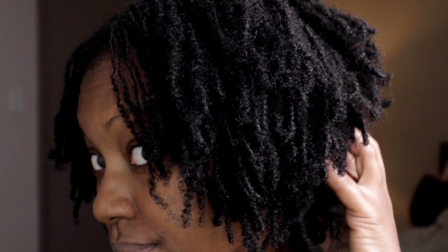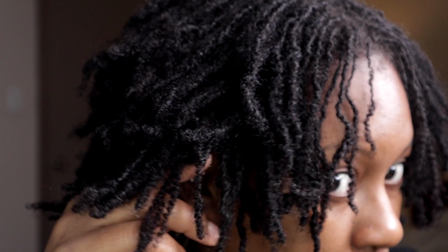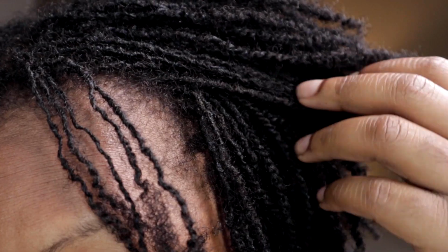So let's see what she looking like. Okay, black. Ooh, I'm feeling it. What y'all think? I'm feeling it. Let's get close. And my hands are not taking any of the color. I feel like for the most part it's even coverage. Ooh, I'm so happy.